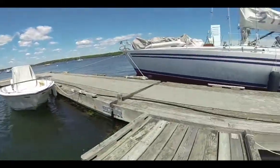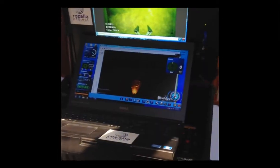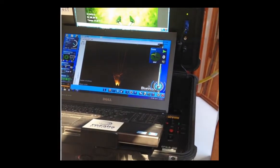We cleaned up surface-to-seafloor. We started with the ROV in the water and did a little bit of searching, and everyone learned about ROVs and sonar. So we're at 25, 26 feet. Oh, there's a little flounder!